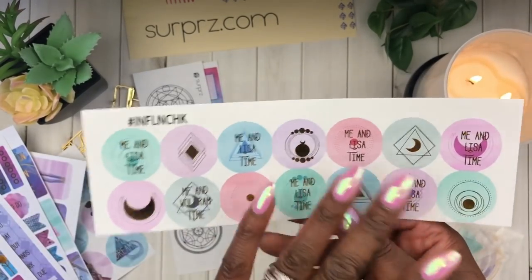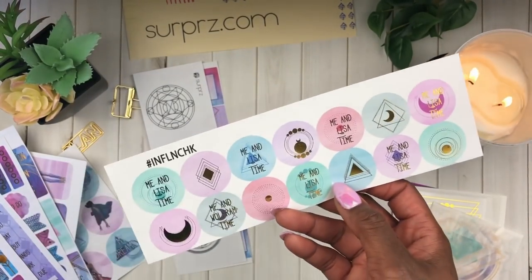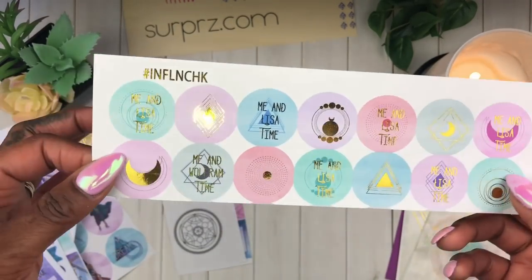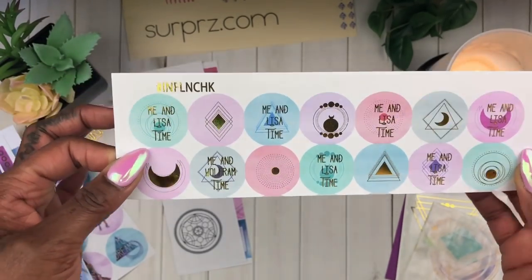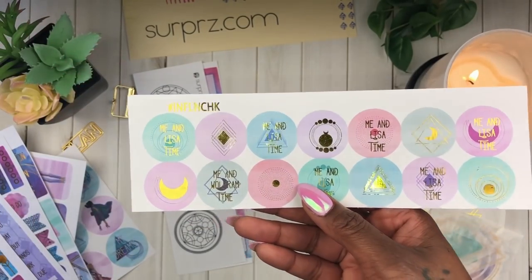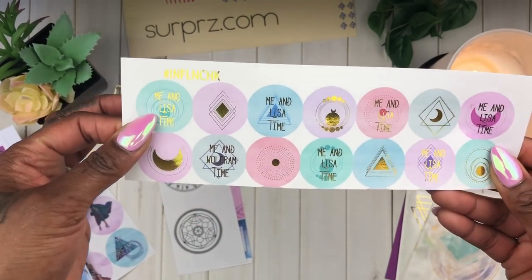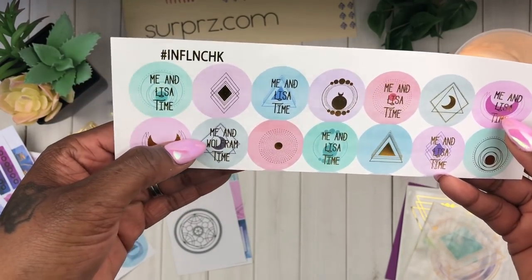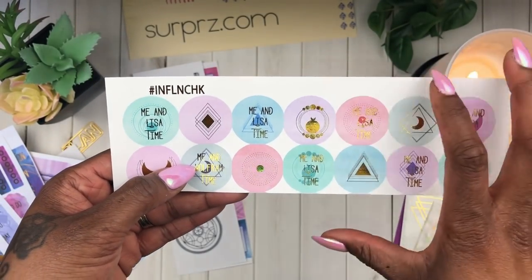So this is my favorite part. I didn't get to pick multiple besties like my bestie Lisa Mack did, but because she picked me, I had to be fair and pick her in my customized best friend section. So she gives you an option to add your best friend's name, or you can even add your spouse's name if you wanted to, but these just kind of indicate time with whomever you choose. So this one just says me and Lisa time. This another one is me and Lisa time. So they kind of repeat themselves, and each kit has different sayings.